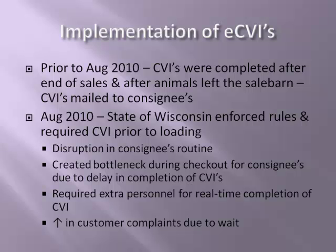I'll go through why we started using eICVIs and our whole plan. Prior to August of 2010, we did just the old paper CVIs. They were completed after the sale, pretty well when the cattle were all gone, and we mailed the CVIs to the buyers. This was long-standing tradition, and the buyers would check out, take their slip to the back, load cattle up, and they were gone. Buyers at sale barns really don't think too much of CVIs or health papers. That's the last thing they care about.